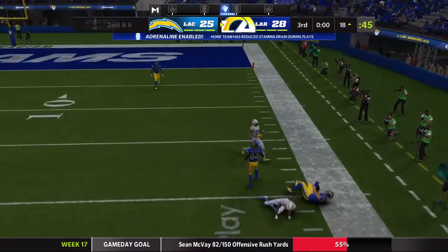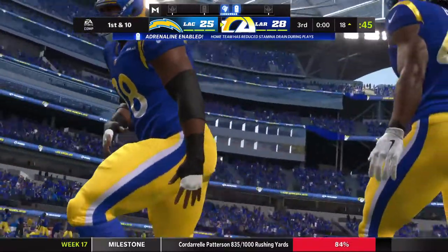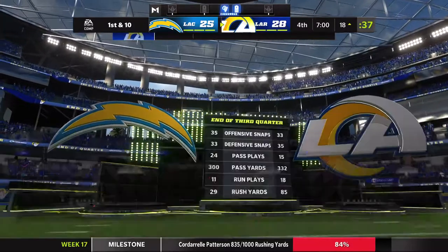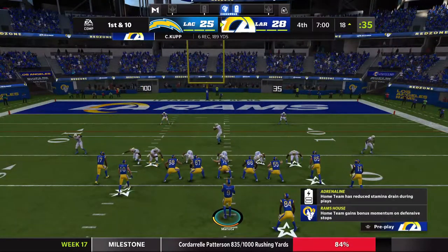Open man right side is Kupp, complete. And they'll wind up getting this one all the way down inside the 20. We have played 3 quarters. We'll return with more after this break.